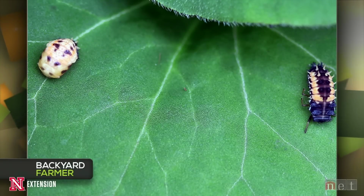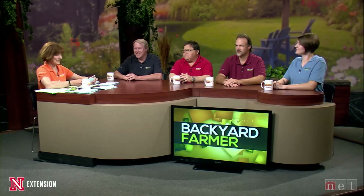Those are two forms of the same thing. On the left-hand side of the picture is the pupal stage, and on the right-hand side is the larval stage of what looks to be the Asian multicolored lady beetle. So some people like those, some people don't. It's nice to see they're out and about already and keeping the aphids under control. There you go. So interesting to see the creatures side by side.